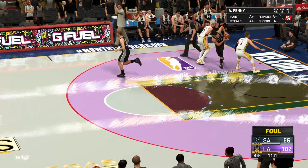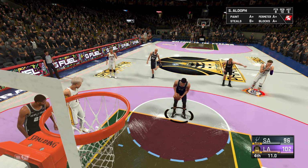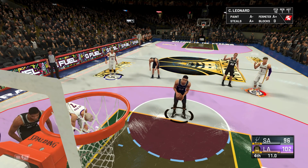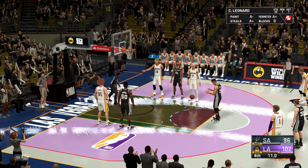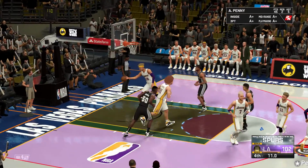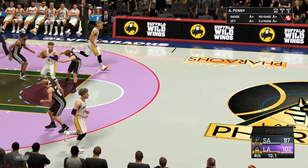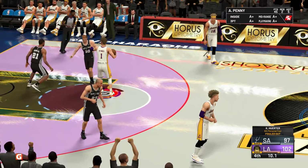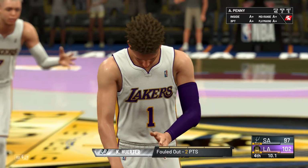San Antonio with the ball, and so they choose to intentionally foul. He doesn't hit the first, and that was the one they really wanted. He's got one more, though, and the second of 2 is good. That brings them within 5. Here's Miracle Man, and there's the call on Kevin Huerter. And so he's picked up his final foul, and he will sit for the rest of this game.